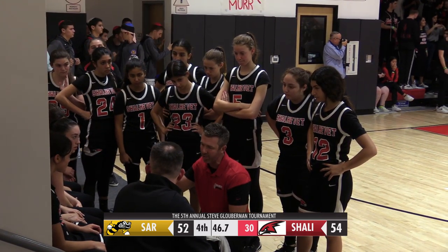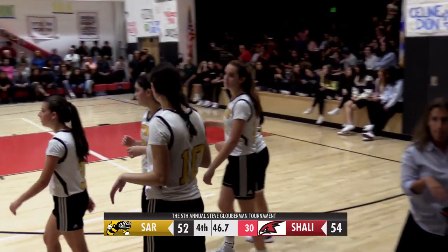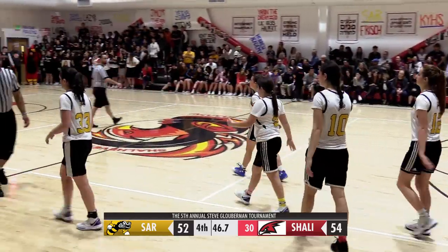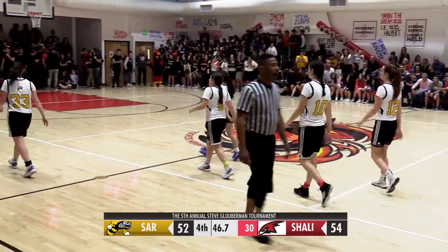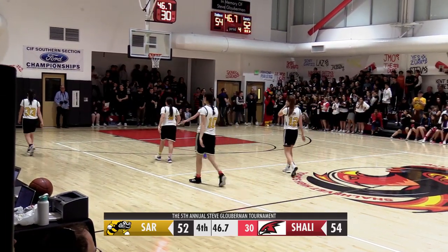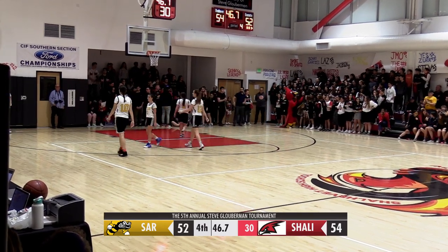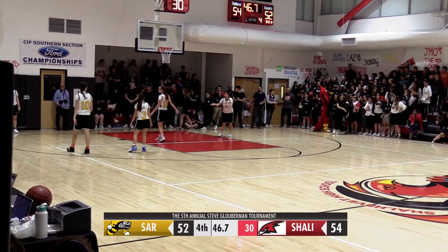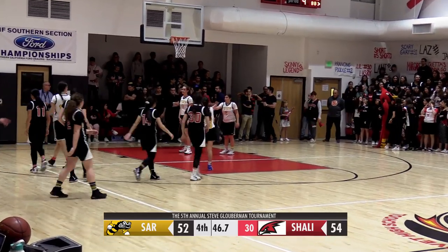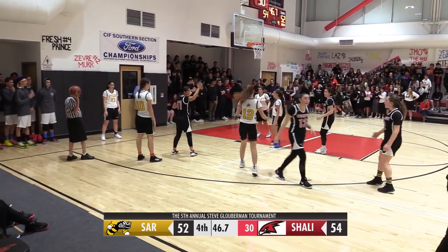Last year, we saw a very similar thing happen. The SAR Sting were up most of the game, but the Shalhevet Firehawks managed to find their way back into the game, but it was all too late for them. But it looks like the SAR Sting have come alive in the second half. They've outscored their opponents by around 7 or 8 points in this fourth quarter as they've really locked the Shalhevet Firehawks down on offense. Here we go. It looks like it's going to be SAR to inbound the ball and a full court press by the Shalhevet Firehawks.